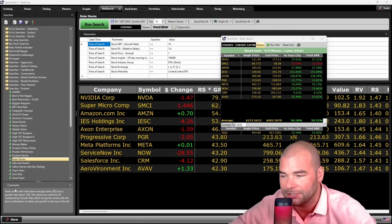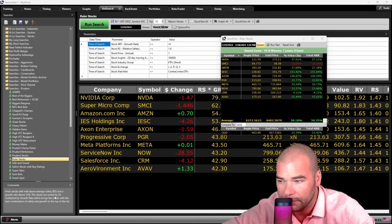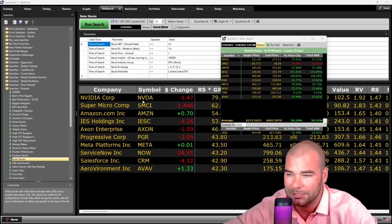So you see the comment section here: find stocks with well above average relative safety and a growth rate above 14%. The stocks are sorted by RS multiplied by growth rate, which brings the stocks with the best combination of value, safety, and growth to the top of the list. You can see the names that came in the list here. Big names: NVIDIA, Amazon, IESC, Axon, Progressive.